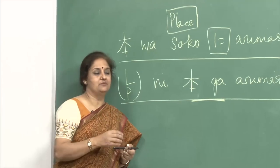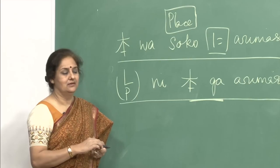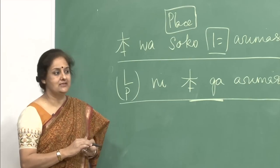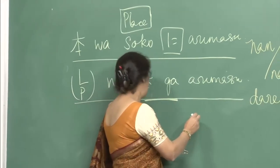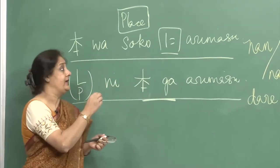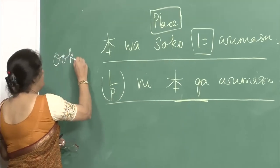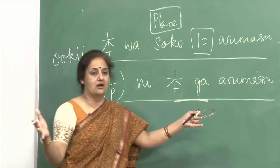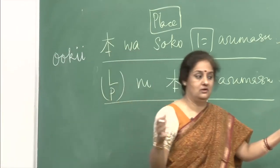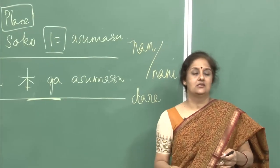So, these are words which are being used with Japanese words as na adjectives. And there are I adjectives which always end in an I. For example, we have oki. Oki is big, large, huge. Then you have chisai, which is small.